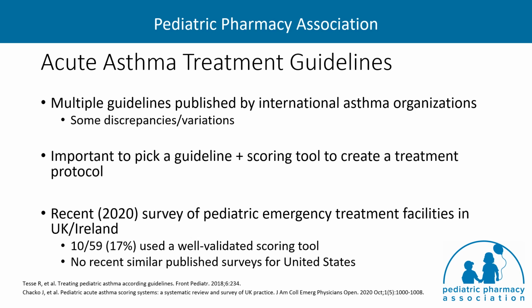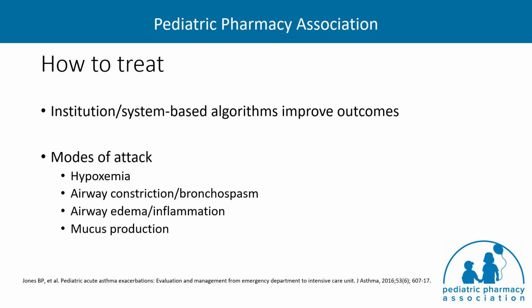So you can see that there are a lot of ways that we can improve asthma treatment in our hospitals and our emergency departments. So once again, the important thing to remember is that your department needs to pick a guideline that they're going to adhere to, as well as a consistent scoring tool that you're going to use in your hospital, and then create treatment protocols. And the more you follow the standardized protocol, the better the treatments and outcomes will be for your asthma patients. Again, institutional and system-based algorithms improve outcomes. And it's important to know how we're going to be treating these patients.